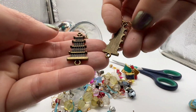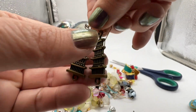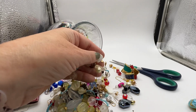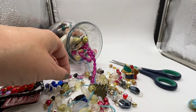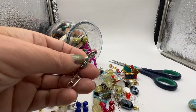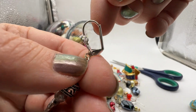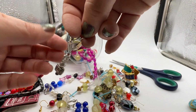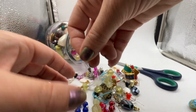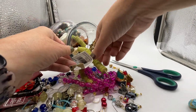These are weird. Are those pagodas? Is that what that is? Definitely handmade though. So I don't think any of these would really have resale, but they're nice. And I could definitely use some of these for parts too. Like these are particularly nice, I think. Nice lever backs. So I'll have a look at these and see if I can use anything here.